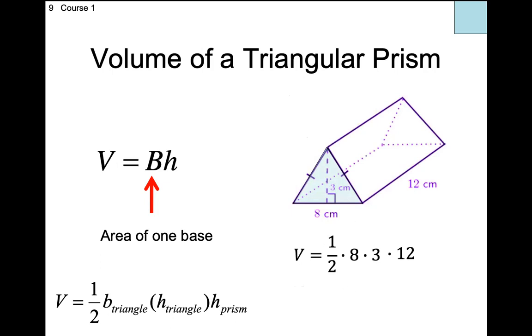Now the other one, the third number, the distance between the two triangles. Depending upon how they draw the triangular prism, I get why it's a little confusing. So for those of you that have trouble with that, what I always recommend is outline the two triangles, and then in your mind's eye, try to figure out how far it is between them. Here's this one, here's the other. How far apart are they? They're 12.